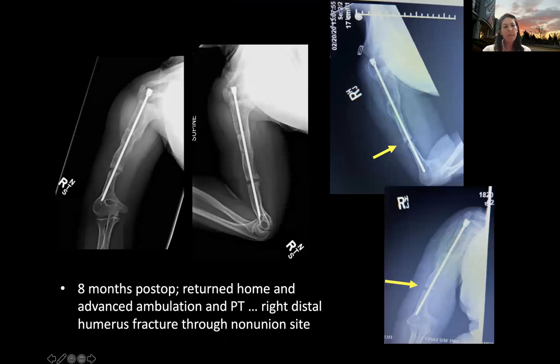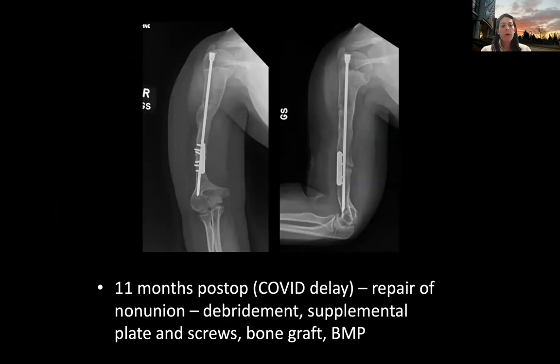After advancing ambulation following the BI surgery and returning home, right at this site here, and then as shown by these arrows, she sustained a fracture through what we would consider to be a radiographic non-union, a part of the bone that hadn't healed as well as the upper two parts. We addressed this by repairing the non-union, adding biologic factors, and also adding this plate and screw construct.